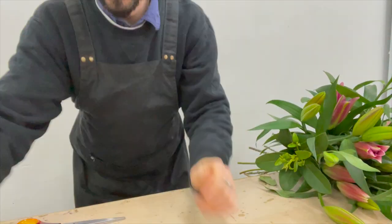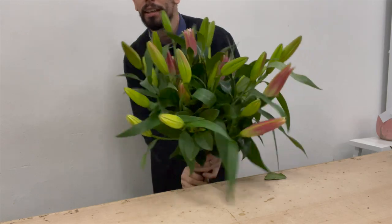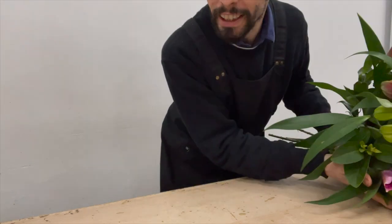Starting to get a little bit cold. That's right, bouquets will help heat us up. So I'm just doing a quick wrap for a lily bouquet for a customer.